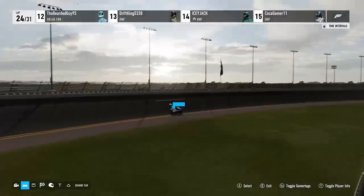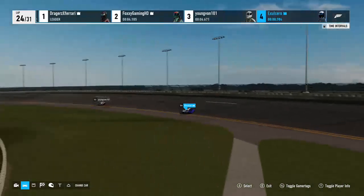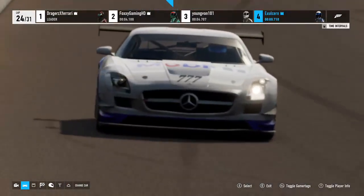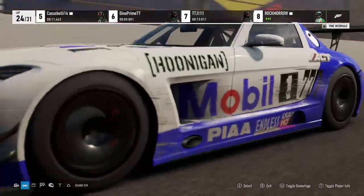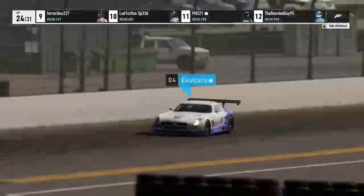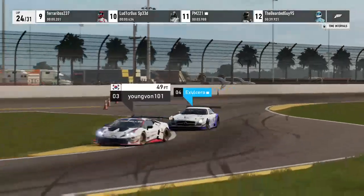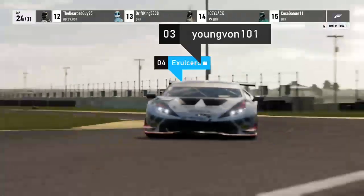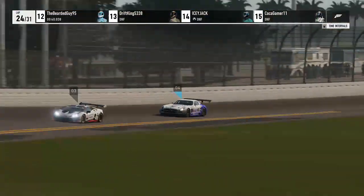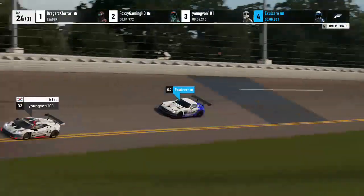Meanwhile, we're going to go ahead and look back at that little spat between third and fourth. And actually, it's opened up a little bit more between Jan-Van and Excelsior. Jan-Van's opened not a massive gap, but a noteworthy one, at least, on Excelsior. And Escolzaro, he's really kind of shopping that Mercedes on entry into the bus stop chicane, trying to do whatever he can to maximize straight line speed.